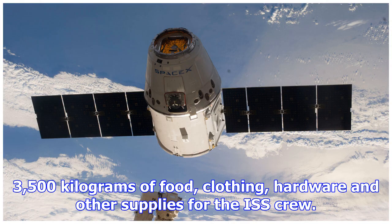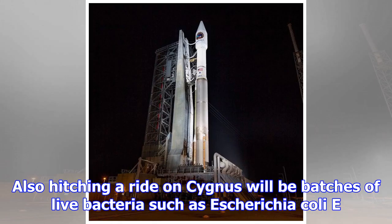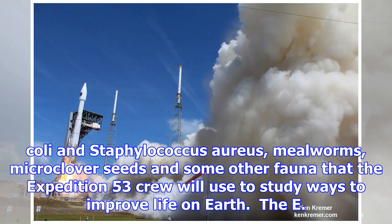Packed inside this Cygnus cargo craft are more than 7,700 pounds (3,500 kilograms) of food, clothing, hardware and other supplies for the ISS crew. Also hitching a ride on Cygnus will be batches of live bacteria such as Escherichia coli (E. coli) and Staphylococcus aureus, mealworms, microclover seeds and some other fauna that the Expedition 53 crew will use to study ways to improve life on Earth.